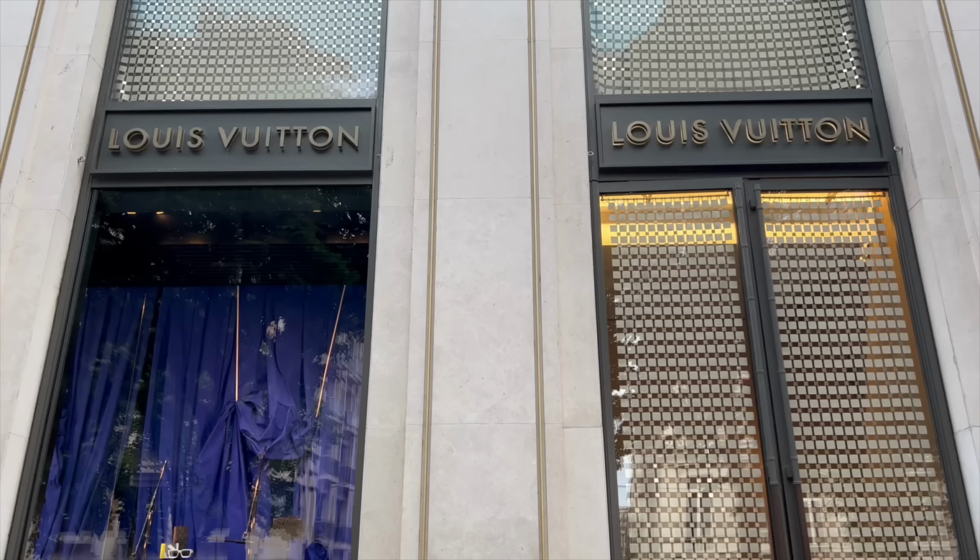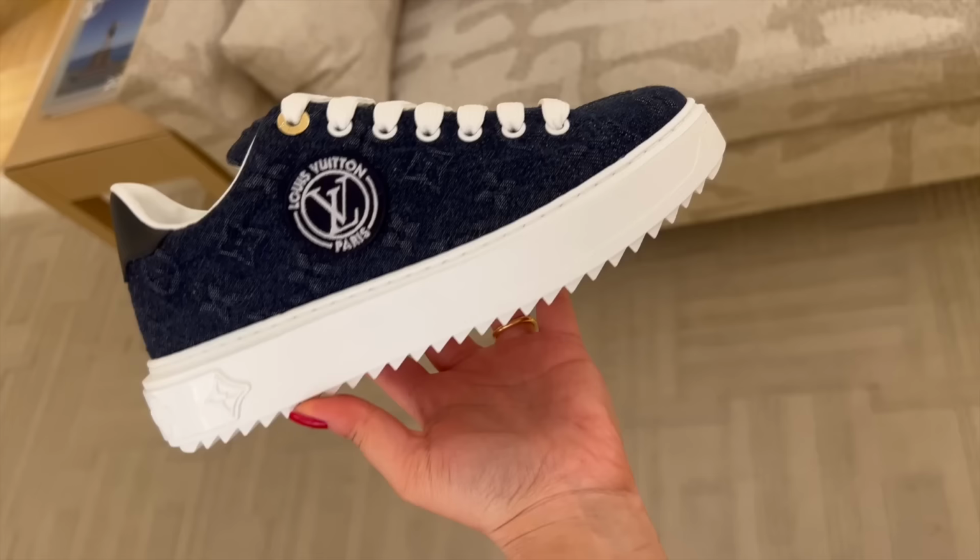Check out the rest of the boutiques. I'm so excited to be shopping again in Paris, so let's go. Loving the dark denim sneakers.